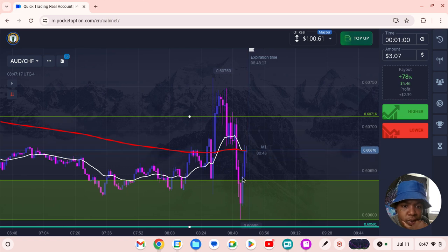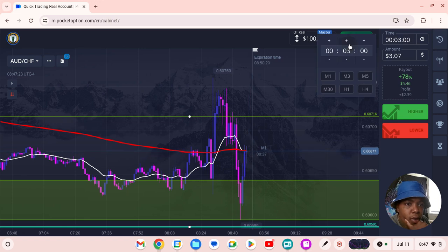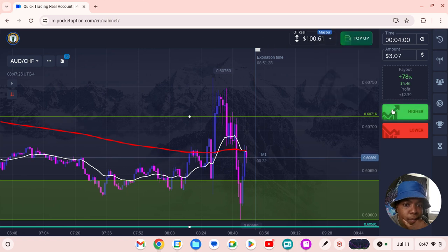Now, second entry, you might want to take a 3-minute trade. Or maybe let's take a 4-minute trade for this buy. Let's wait for this candle to close and see what the close looks like. Let's take this 4-minute trade and see what's popping. But we've got to get a good signal candle above the 200 and the 21. If we get a good signal candle, we'll take it. If we don't, then it doesn't even matter.